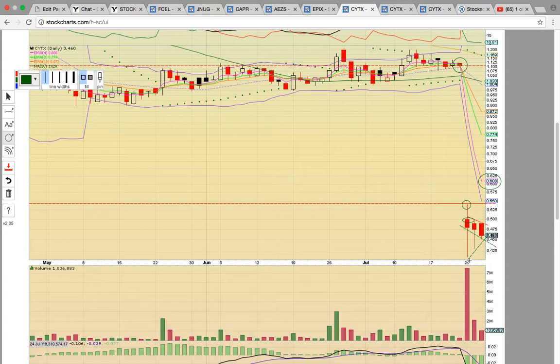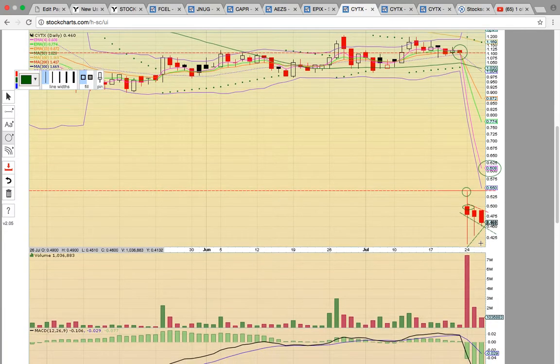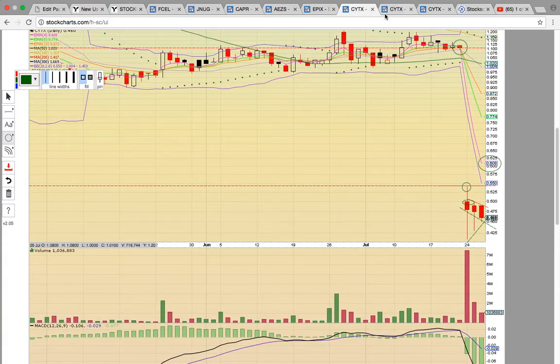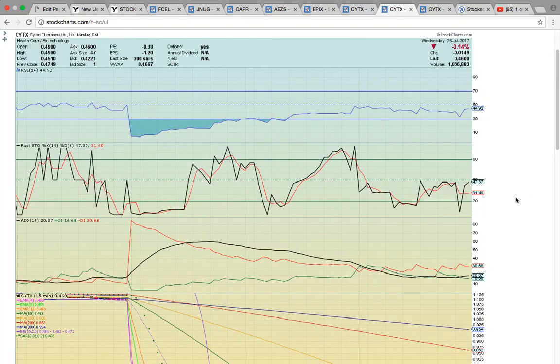And so notice that there's a series of higher lows. So it has higher lows, but it's also in this downtrend. And so notice there's a declining volume pattern. So what we want to see is the chart get a nice bounce.